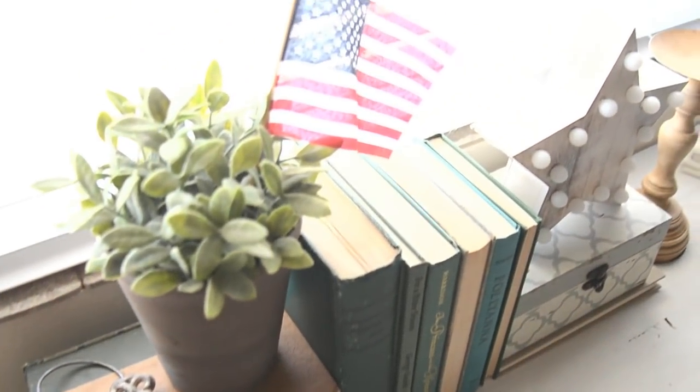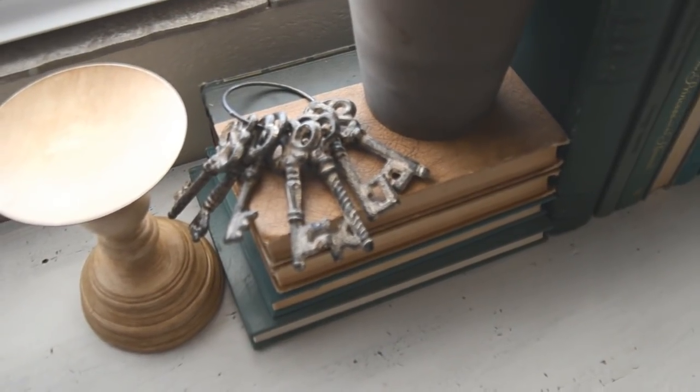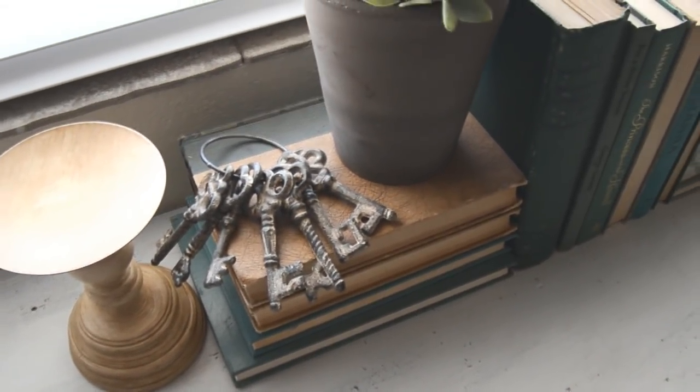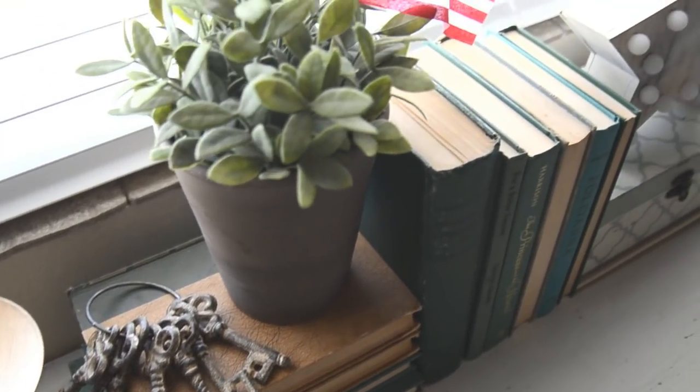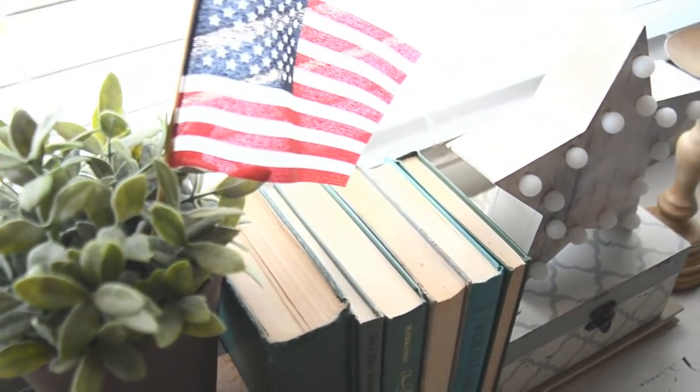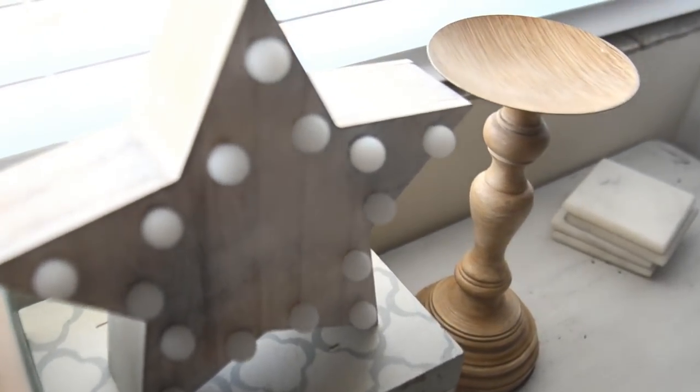This cute lattice-like pillow I got at Joann's 2 years ago, and again, just more flags that you can pick up anywhere and just stick them wherever. The cute little wood star, the little marquee star you'll see in a minute, I got at Joann's when I got that blue pillow. And then the cloche, I get lots of questions on that cloche you'll see in a little bit that's over my plant. I got that at Tuesday Mornings last spring.